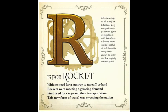R is for rocket. With no need for a runway to take off or land, rockets were meeting a growing demand. First used for cargo and then transportation, this new form of travel was sweeping the nation. Faster than an airship and able to take off and land without a runway, many people began to put their hope of future air transportation in rockets.